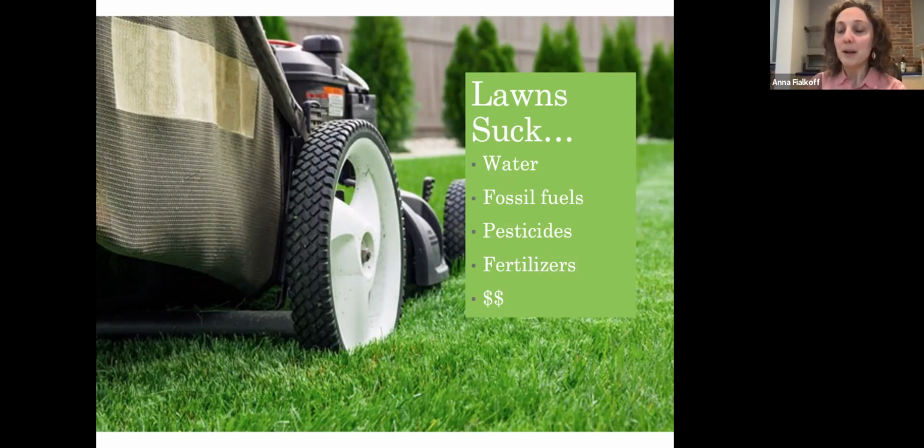They suck huge amounts of water. They're one of the most irrigated crops in the US. They use up huge amounts of fossil fuels, and we know that creates air pollution and causes climate change. People use pesticides very liberally on lawns because they're trying to keep out all the broad-leaved plants, all the plantains and clovers and things like that, so that they have a pure green monocrop lawn. They also use fertilizers to keep their lawns extremely green. And fertilizers, as well as the fossil fuels, really wash into water bodies and cause a whole host of problems.